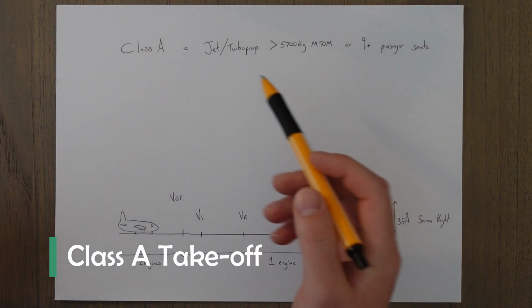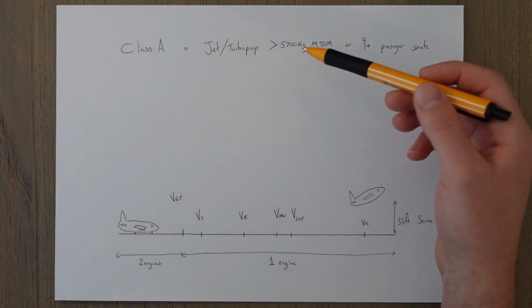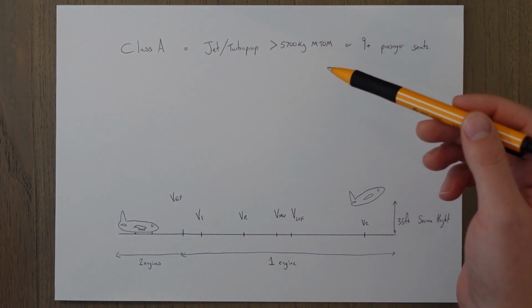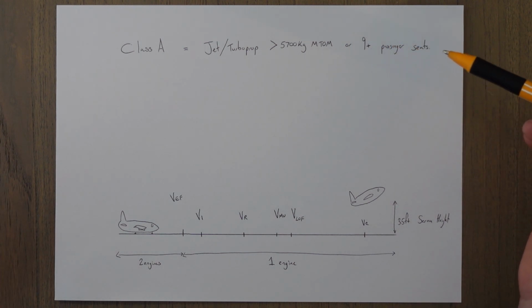Class A regulations are a bit more restrictive than Class B regulations, basically because the planes are heavier, faster, carry more people. So we need to be a little bit more safety conscious than we are with Class B aircraft. It's essentially the same thing though. It's all about being conservative, and that's what we're going to have a look at in this class. A Class A aircraft is a jet aircraft or a turboprop aircraft which is larger than 5,700 kgs maximum takeoff mass, or one with 9 or more passenger seats.